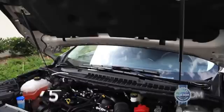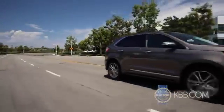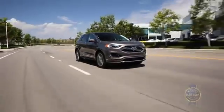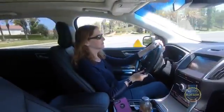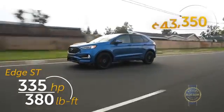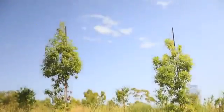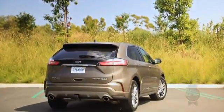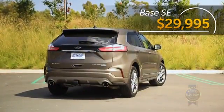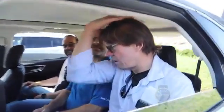In the powertrain department, you've either got a 2-liter twin-scrolled turbo 4-cylinder mill mated to an 8-speed automatic transmission with sport mode that enlivens the driving experience, or you can opt for the performance-minded Edge ST, which with its twin-turbo V6 starts at $43,350 instead of the base SE model that has an asking price of $29,995. The Edge appears big but lacked headroom for our taller editors.